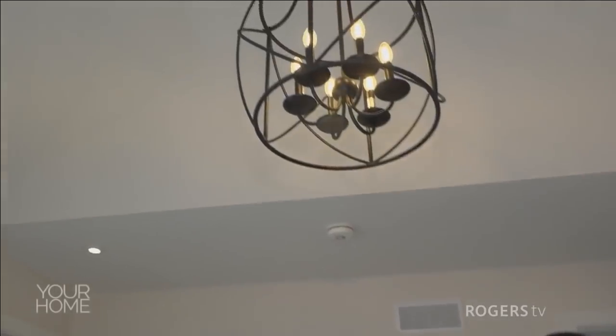So when you're choosing your lights, you have to make sure that the light you choose is large enough for the room. So if you have vaulted ceilings, if you only have 8-foot ceilings, you have to take all of that into account. And of course, the size of the room. So the scale of the light has to make sense in the space. I love how this looks.